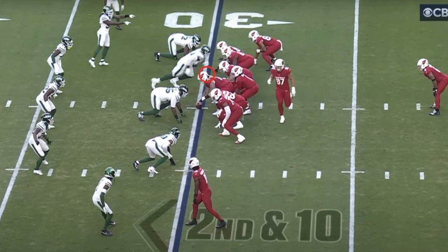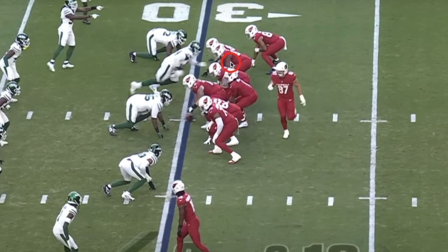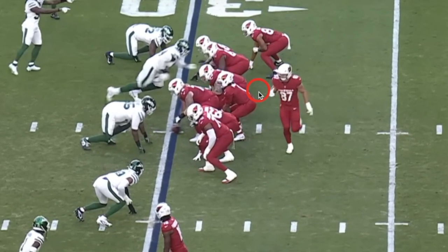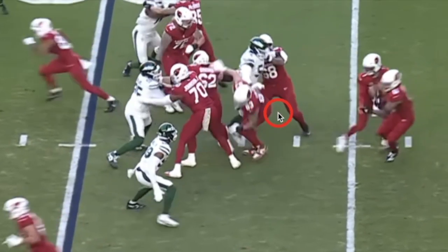You'll see that the DT gets a really good jump. Man, this is excellent stuff. This is a neutral zone infraction, but they're never going to call that. And this becomes a more difficult block because the right guard is pulling around. So this right tackle, to get this good of a piece right here, is really good form and athleticism.